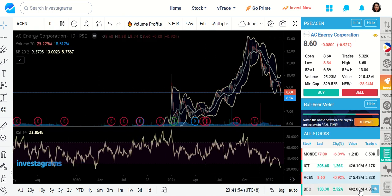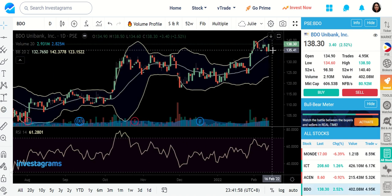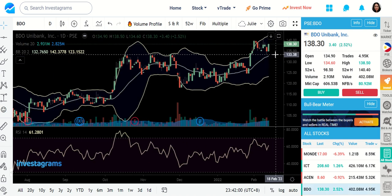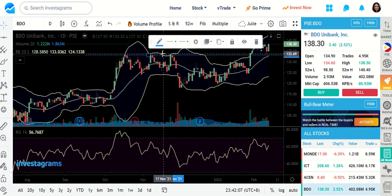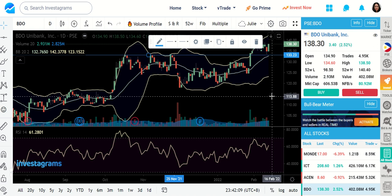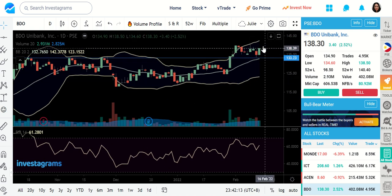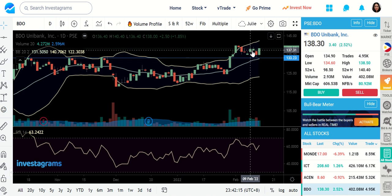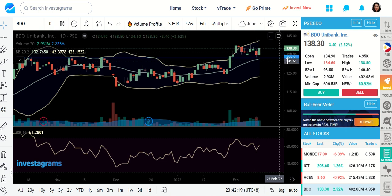Okay, let's go back to BDO this time. BDO did a good recovery. Look at this. This is your previous resistance, right? Your MA20 line. This was your resistance. See that? And then when it went down, it touched that level and now it's recovering. I like the candlestick today. It is engulfing the previous day's candlestick, which was last February 11.